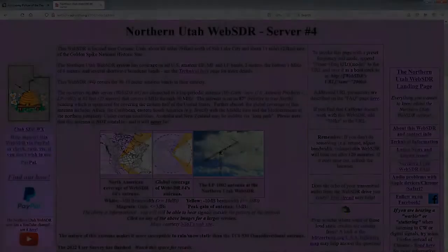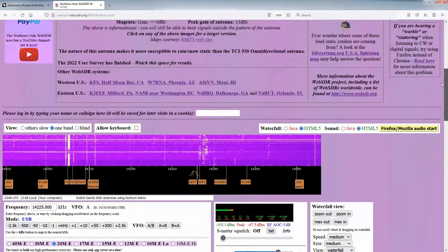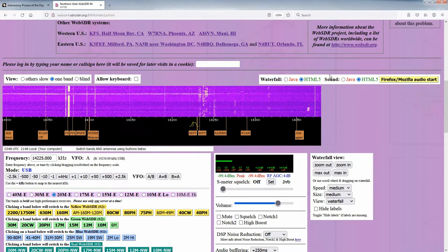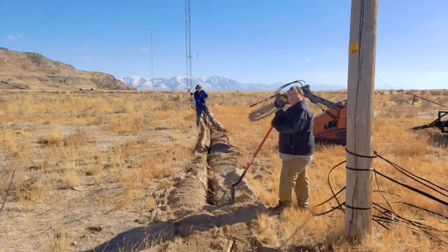It wasn't until April 2020 that the beam antenna and its server, WebSDR number 4, were brought online, using temporary connections to the antenna and with the feed lines just laying atop the ground. In November that year, a trench was opened and 6 runs of CATV hardline were buried, permanently connecting this antenna.